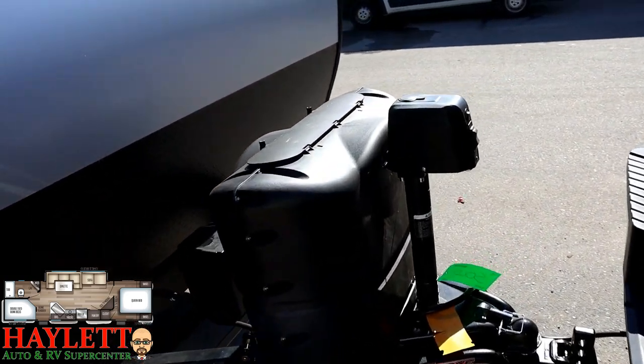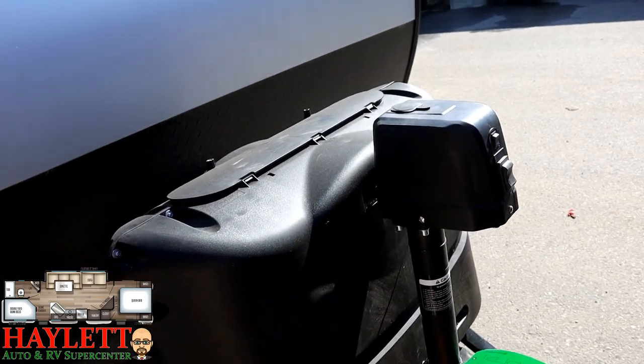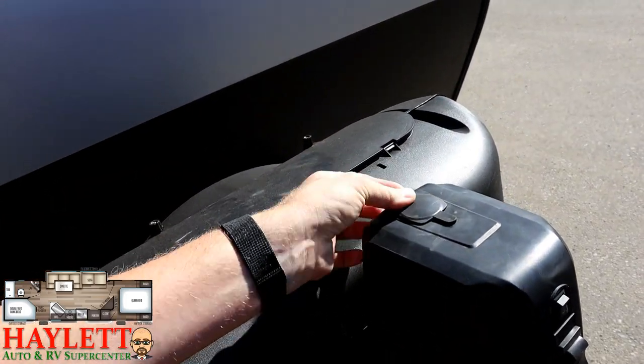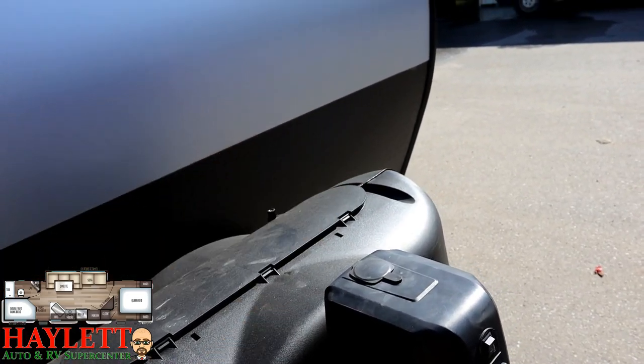The tongue jack, very simple. Just power up, down. It does have a handy little docking light on the bottom side here. In the daytime, you're not going to see too much of that. If you ever do run out of power, though, you can pull this top tab open, and the camper does come with a wrench bar thing that you can put in there and still manually crank that jack.